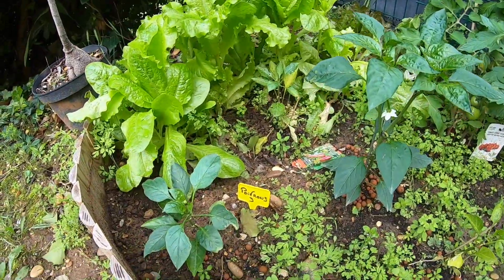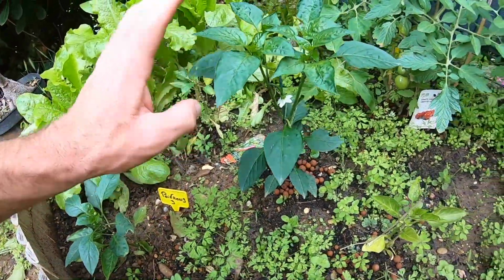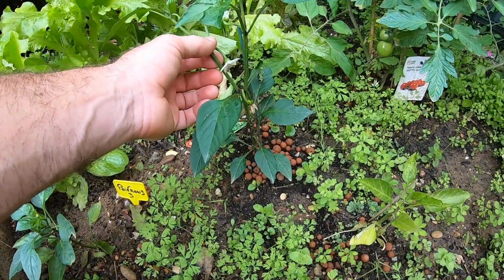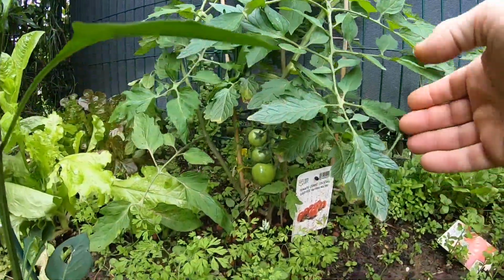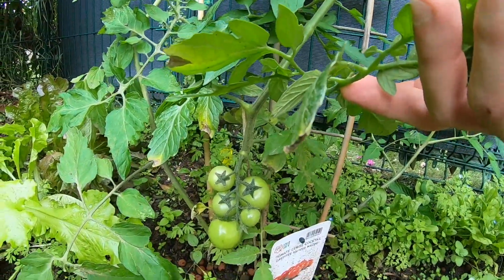We have a few peppers right here, and right here. And they begin to flower just a little bit right now, but with the cherry tomatoes, I'll move some of them out of the way. You can have a look and see.